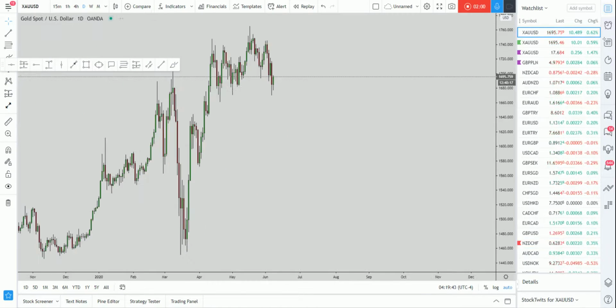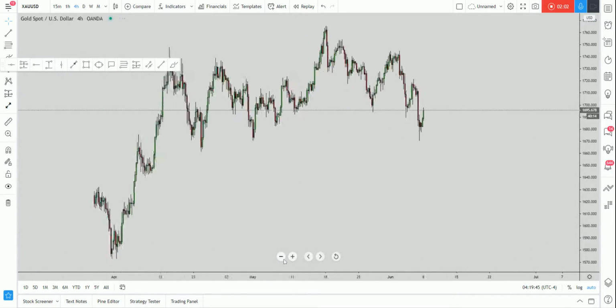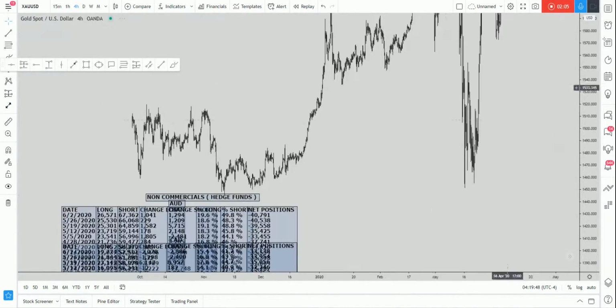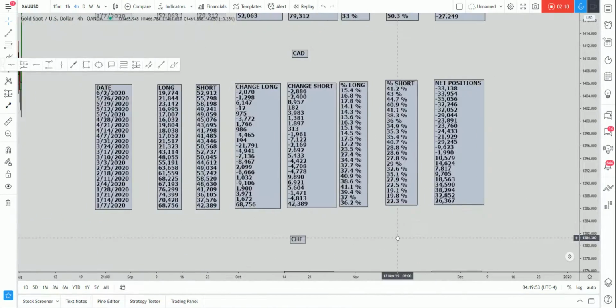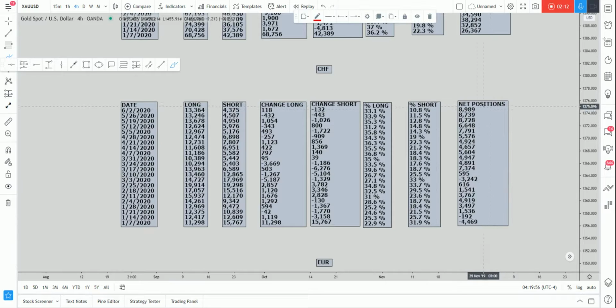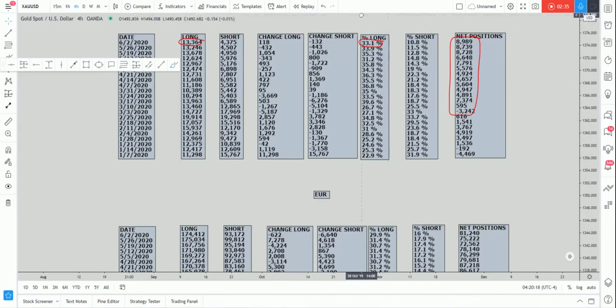Now, if we go and see what we have from a COT perspective, so what hedge funds are currently doing on the NZD and on the CHF, what kind of situation we get. From a CHF perspective, we can see that currently we are sitting at 8.9k net positions from the minus 3k net positions that we had. So basically, we went from having way more shorts than longs from an institutional perspective on the CHF to having more longs than shorts, with 13k longs at the moment and a 33.1% long exposure on the CHF.